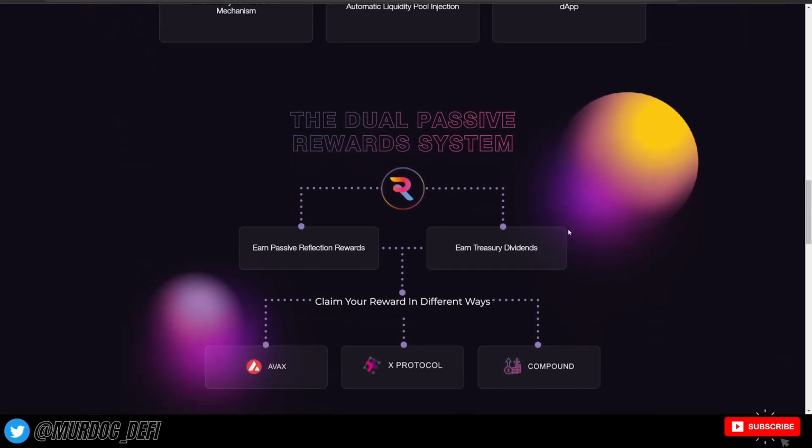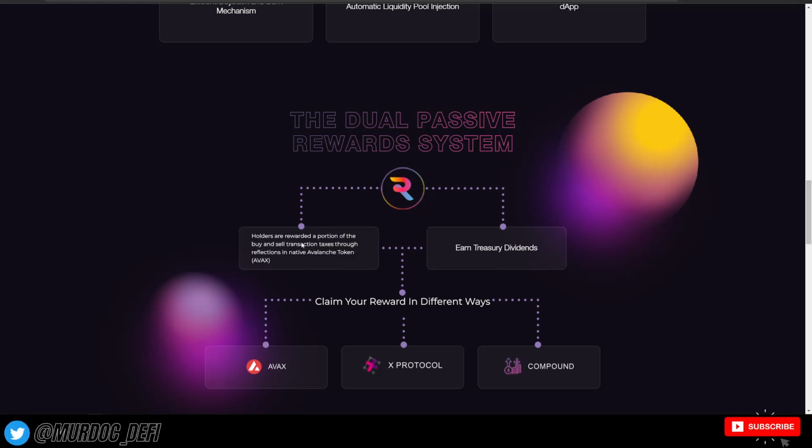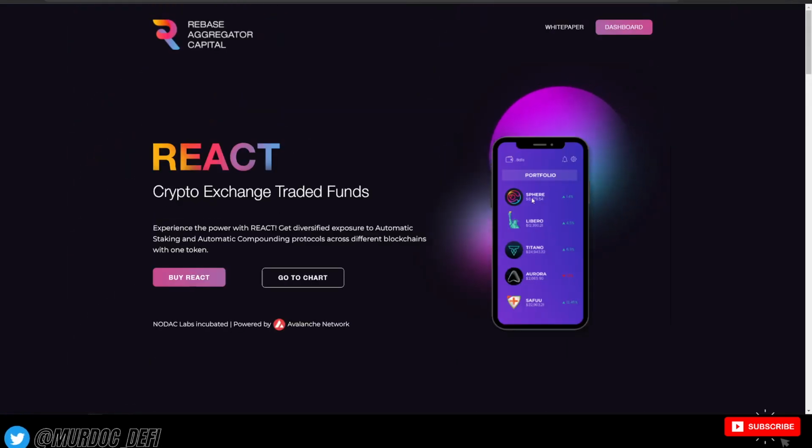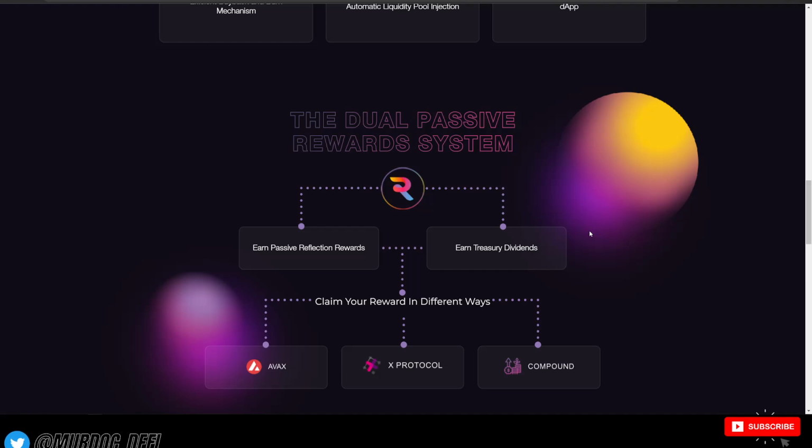So here is their dual passive reward system. You earn passive reward reflections from holding this React token, and you also earn treasury dividends. Holders are rewarded a portion of the buy and sell transaction tax through reflections in native Avalanche token, or AVAX. And then these treasury dividends: holders are rewarded from Rebase treasury investments. Yields are distributed every 3 days in native AVAX tokens. So not only are you getting reflections, but you're getting some of the rebasing that they're earning from all of these protocols that they're jumping into, right? So you're earning two different ways just from holding this token, and you're getting exposure to all these auto staking protocols without actually having to risk your own capital.